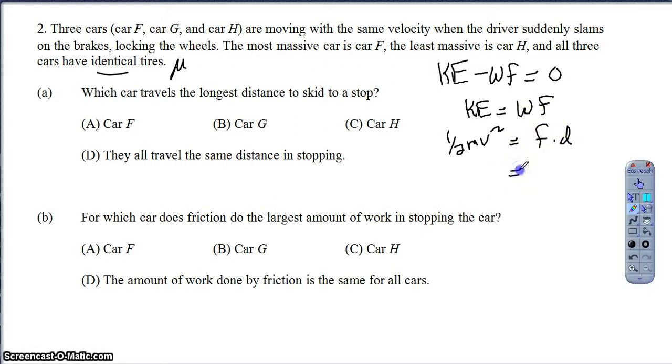And how do we calculate friction? Well, we calculate friction as the coefficient, which is the same, times the mass of each car, times gravity, times, again, the distance here for my work, right? So the coefficient of friction times mass times gravity gives me my force of friction, and then my distance. Well, the important part about breaking this up all the way is that it's clear to see now that the mass is independent, right?